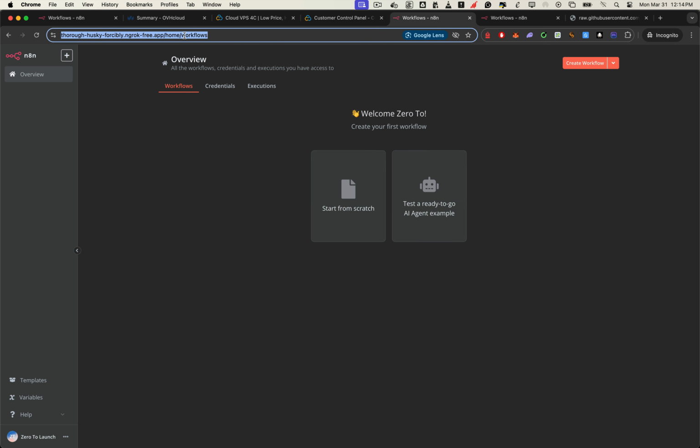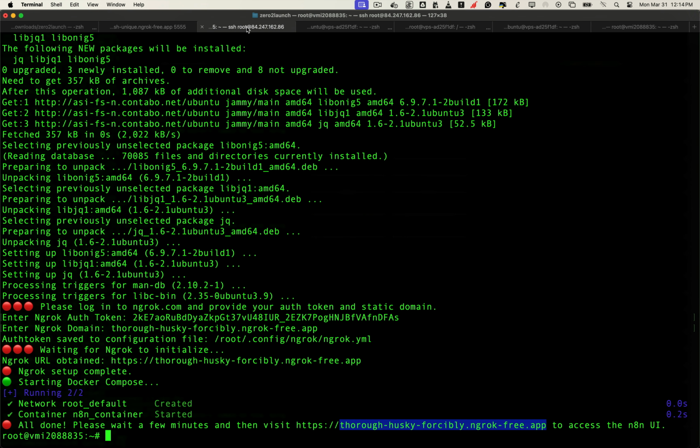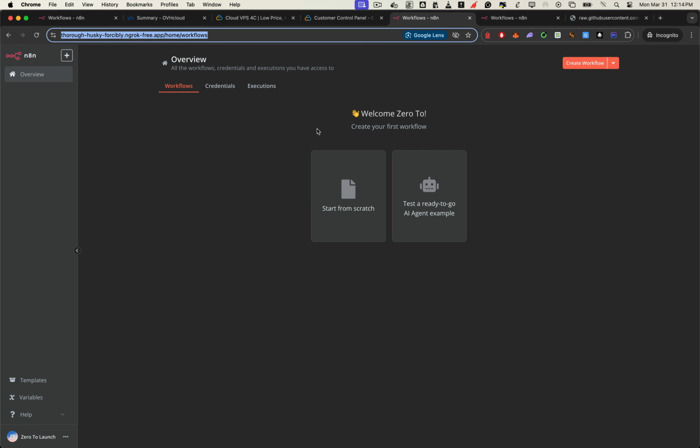24/7, hands-off, and production ready. No need to keep your computer running. No worrying about power outages or internet drops. And best of all, it's running for less than $5 a month. From here, you can start building powerful automations, integrate with any external services, and scale up your workflows as needed.